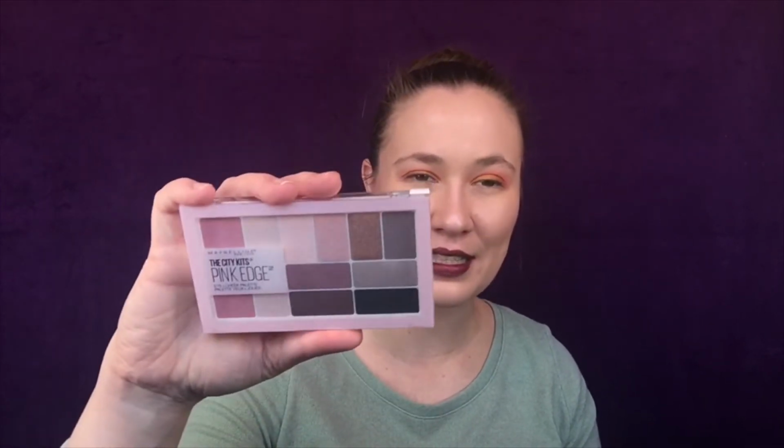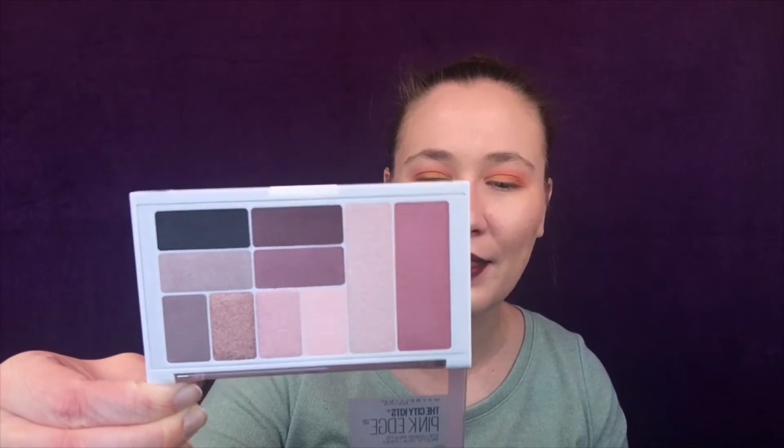Interesting. I also have the City Kits in Pink Edge from Maybelline. If I can get it open. For some reason, I don't think I've opened this one before. Wow. We will quickly slit it open. All right. This is what it looks like. There's some pretty colors in there. I think this is a more practical palette than the other one that I just showed.